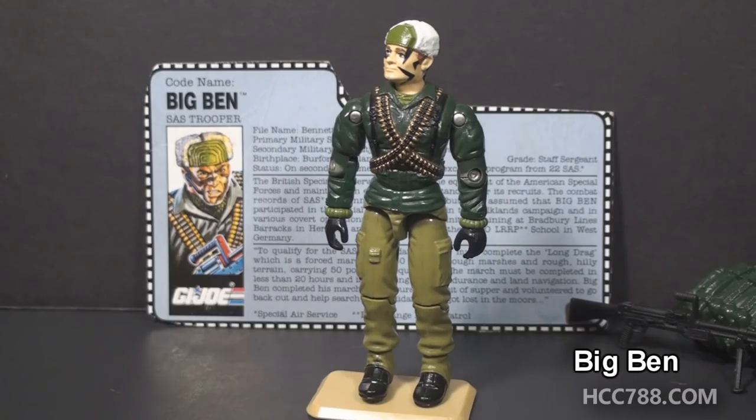The design of this figure, the attention to detail, the right details, the color scheme, the fact that they restrained themselves, they didn't go overboard on the colors as they often did in the 90s. It almost makes me want to cry. It's so beautiful.